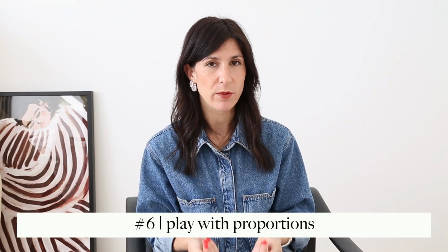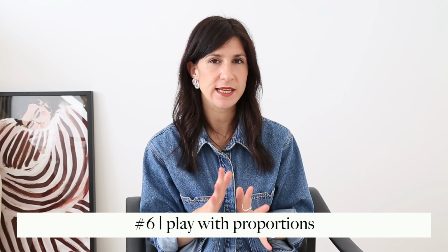Another way that you can elevate your summer style is to think about how you can play with proportions. And I've got two examples here and I'm going to show you side by side how they look. And both of them are monochromatic because I really wanted to focus on the actual silhouette itself to show you how that can be the game-changing element.